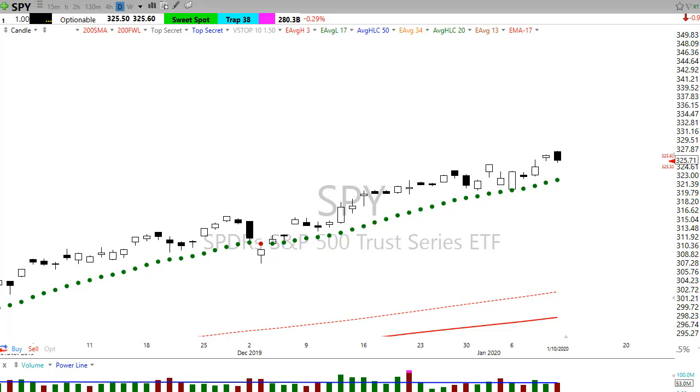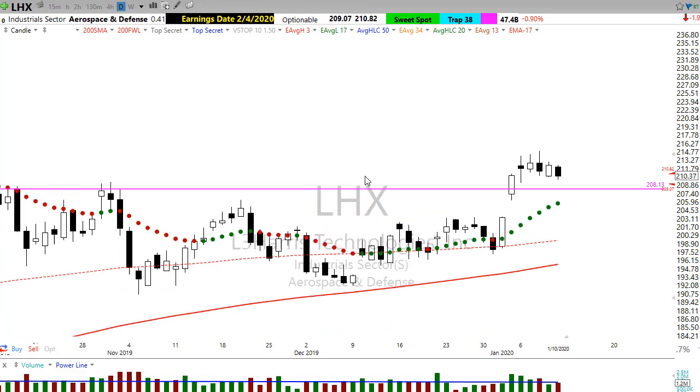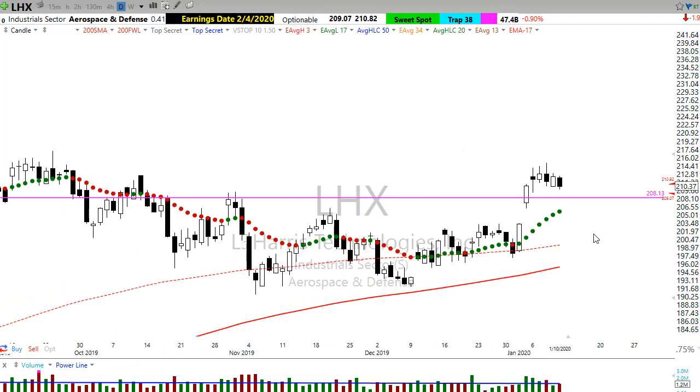Okay, so let's take a look at some charts here. Here's LHX. This is one I like maybe for the next couple weeks going forward. We'll have to wait for it to finish its pullback, and then we'll hold on until we see that buy signal in there. Right now we're pulling back here after a nice strong move, and we've broken out here on some pretty good volume as well.